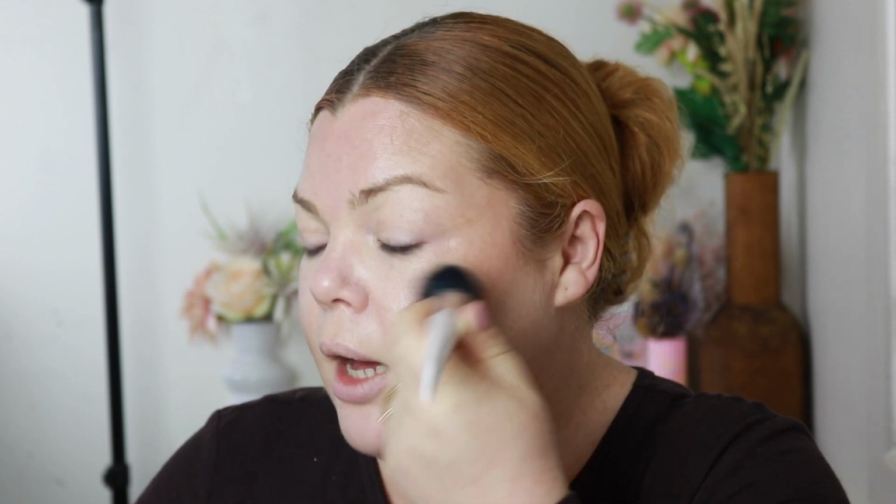This is in the shade Biscuit from Westman Atelier, and I don't have a bronzer, so I'm just going to add a little bit more of this. But this looks really nice, and I think these two layer very well together. I think they've got a similar vibe of that natural but long wear product, and that's why I love the Westman Atelier, is that they're a cream but they are going to stay all day, which is what I need and what I love. Because as someone with oily skin, I love cream products, but I don't like them when they're too balmy because they don't stay on my face. That looks really nice.